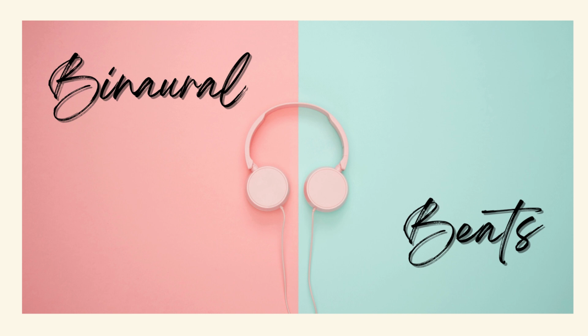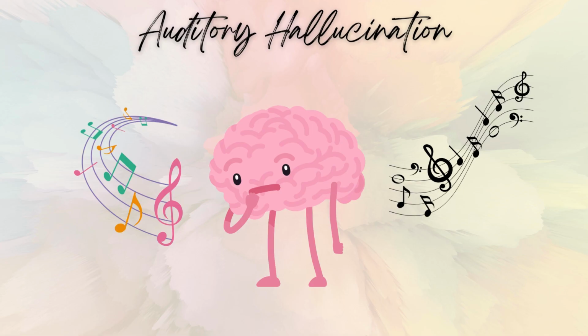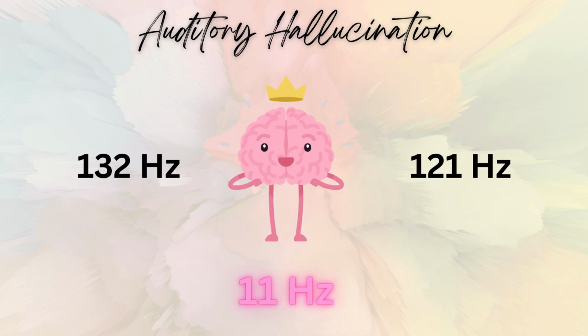What are binaural beats? Binaural beats are auditory hallucinations created when two tones of slightly different frequencies are played separately into each ear. The brain perceives a third tone that is the mathematical difference between the two frequencies. So if you're listening to a sound in your left ear that's at a frequency of 132 Hz and in your right it's 121, your brain will fall into synchrony with the difference, or 11 Hz. So you will only hear this tone as well as the separate tones in each ear.